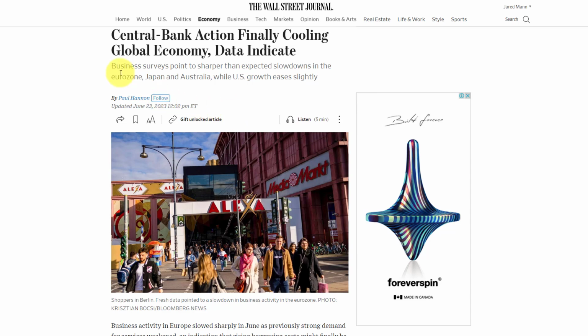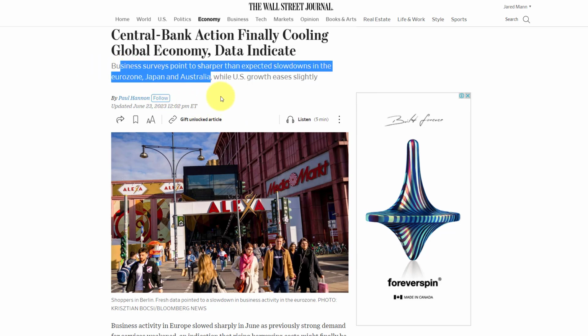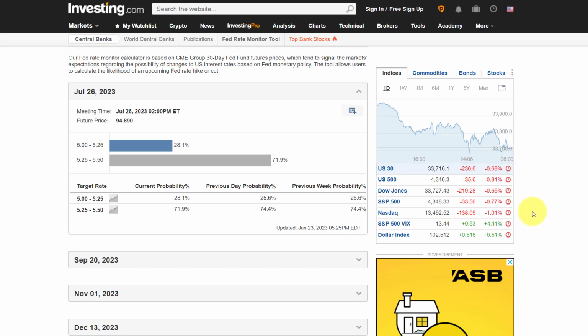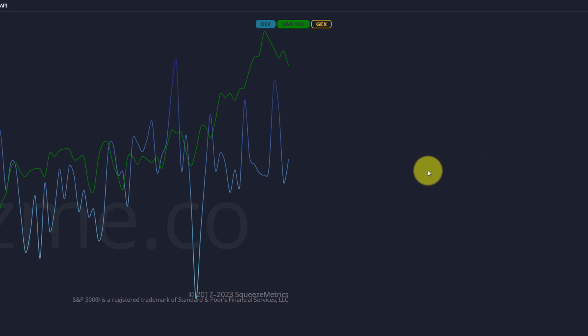And with those business surveys and PMIs coming off around the world this week, it could be that the rate hikes we've seen earlier this year are starting to bite into the real economy. And the most recent hikes have yet to be seen in what they're doing to the economy. Fed Fund futures have priced in a 72% chance the Fed will hike when they meet again on July 26. Dark pool traders are still hanging in there though, with the DIX index in slight bullish territory at 49%.